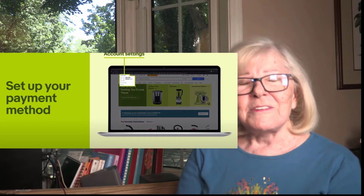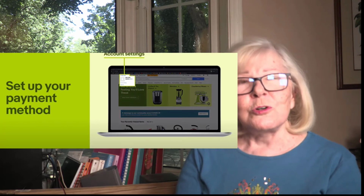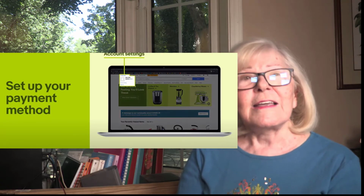That's for you to get and receive money, or give and receive money, and obviously for your customers to be able to pay you, for you to be able to pay eBay the fees that you will owe them, for you to offer refunds when something goes wrong and you have to refund your customers' money or do a partial refund. So you're going to have to enter your bank information.